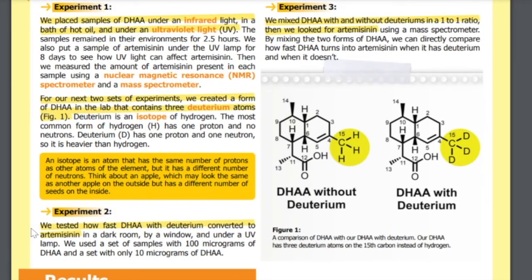Experiment 2. We tested how fast DHAA with deuterium converted to artemisinin in a dark room, by a window, and under a UV lamp. We used a set of samples with 100 micrograms of DHAA and a set with only 10 micrograms of DHAA.